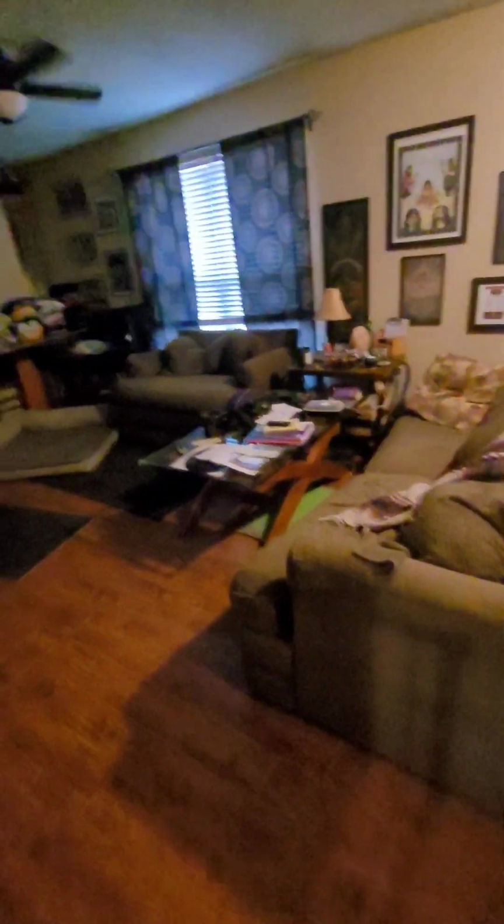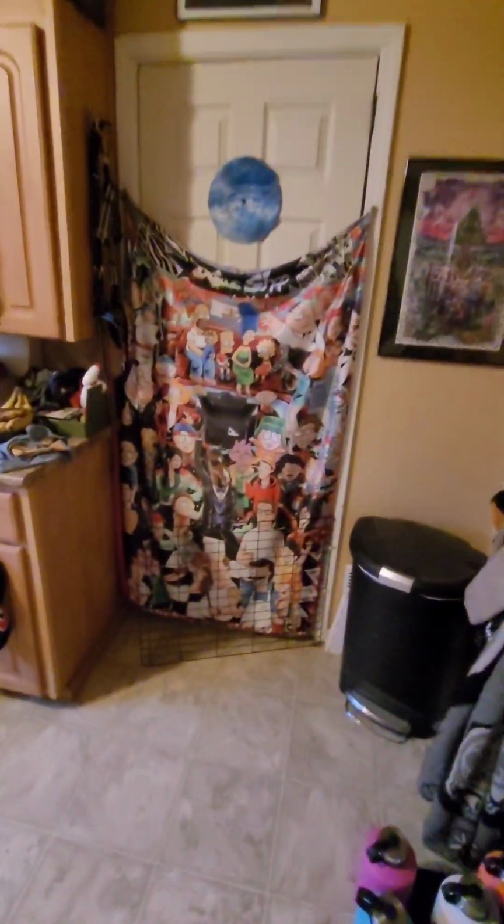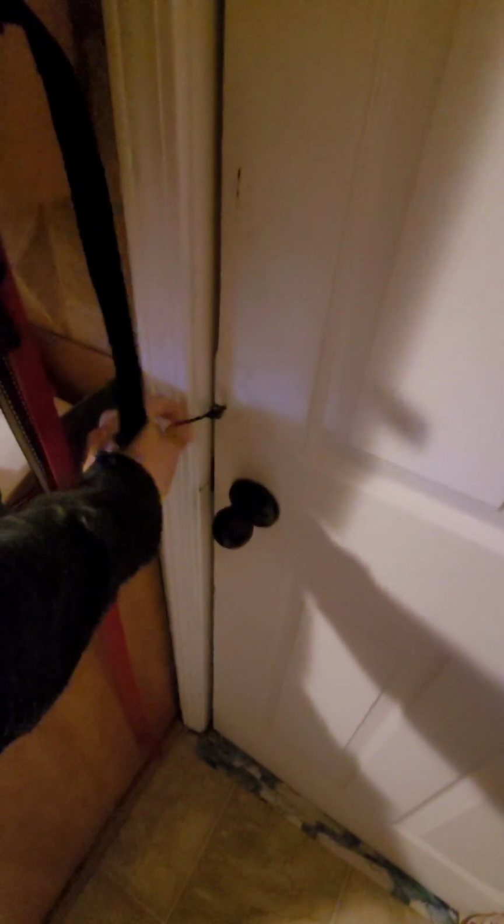So, living room is a neutral space, so they're only in the living room if I'm in the living room, but otherwise they're in their own spaces. So Krush has his room, which I've just decorated the door, but he's got his panel. And this. For him, that door doesn't lock, and I just needed an extra safety thing, so I just put this hook there.